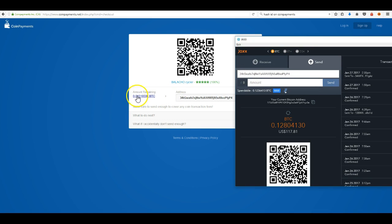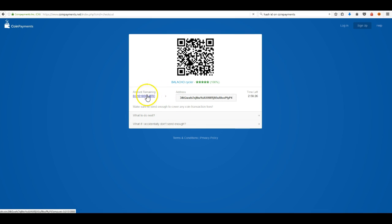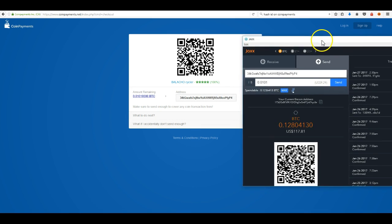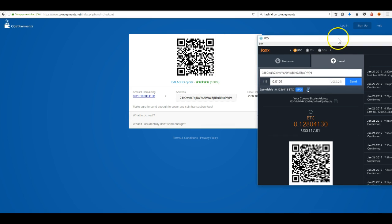Okay, so I need to enter 0.010. So I need to pay this amount. Be careful about selecting the amount. You can enter it manually or you can just write it down. 0.0101. Okay, so that's including the fee of the CoinPayments. This is the fee for the CoinPayments. It's not a fee for the wallet to pay for it. It's not a transaction fee. Okay, so we are paying 0.0101 to this address, and we click send.